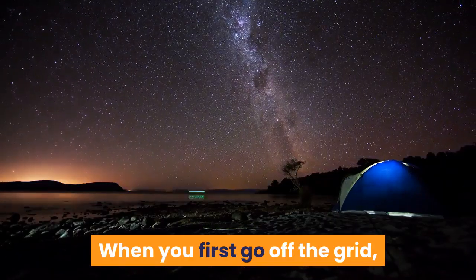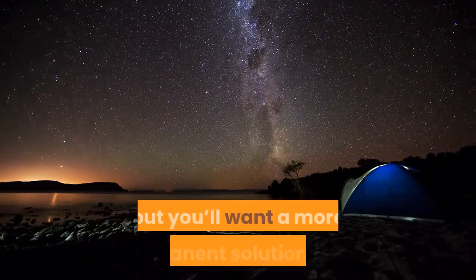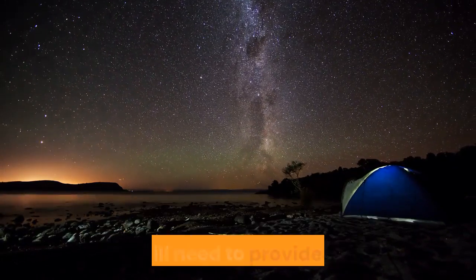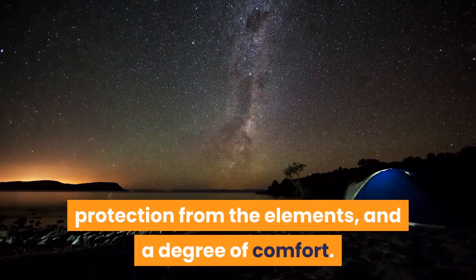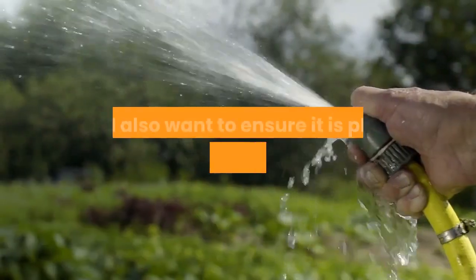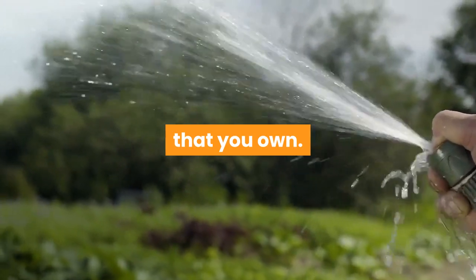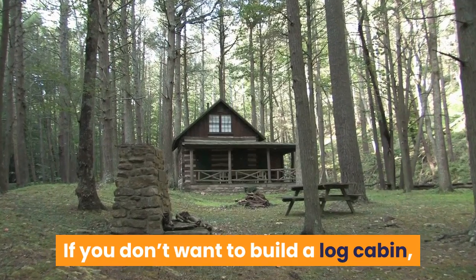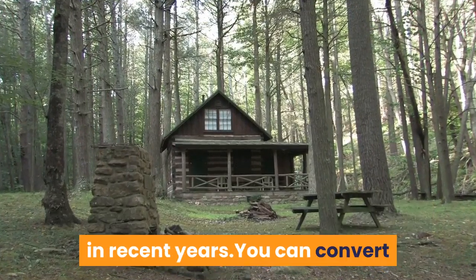When you first go off the grid, you may be limited to something temporary like a tent, but you'll want a more permanent solution. Your shelter will need to provide security, protection from the elements, and a degree of comfort. You'll also want to ensure it is placed near a water source on land that you own. If you don't want to build a log cabin, there are plenty of alternatives people have used to get off the grid in recent years.